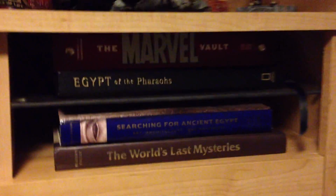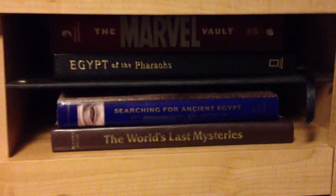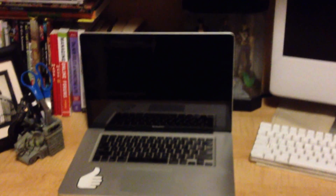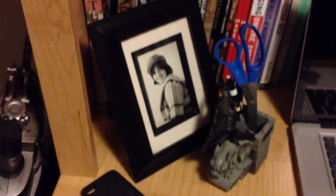Assorted books. My books on Egypt, because of course I'm a Tomb Raider fan. I wanted to be an archaeologist at one point. And then my personal computer, my work computer. And that's my I need to read pile. So it's a little long at the moment. That's my mom. She's a fox.